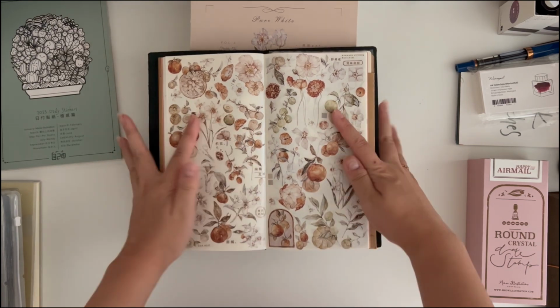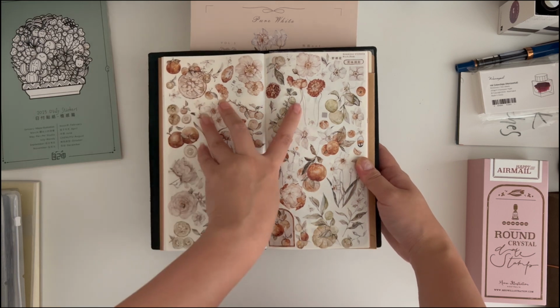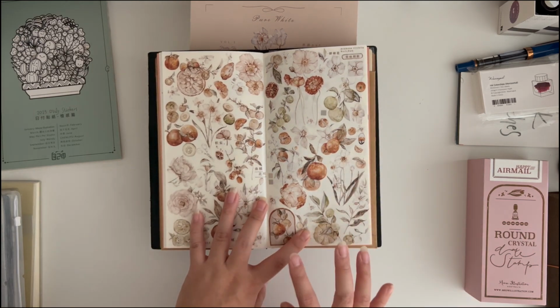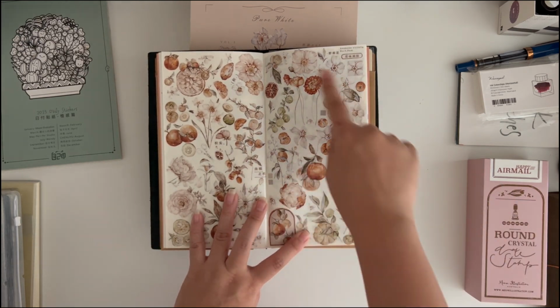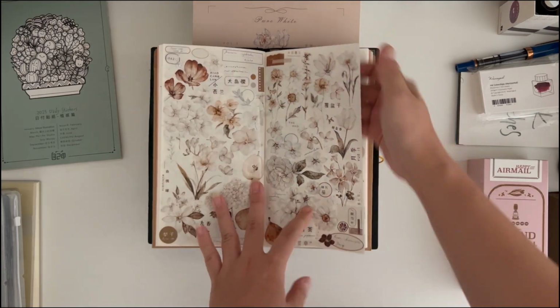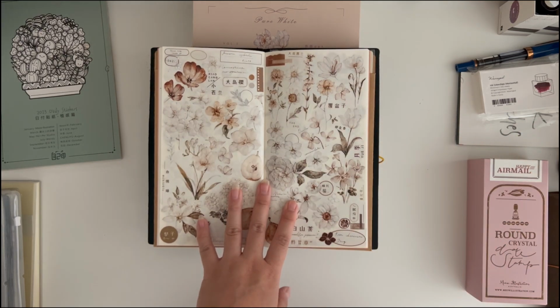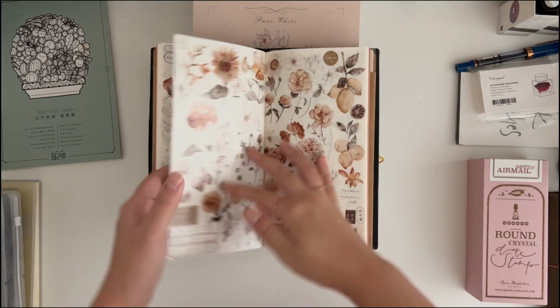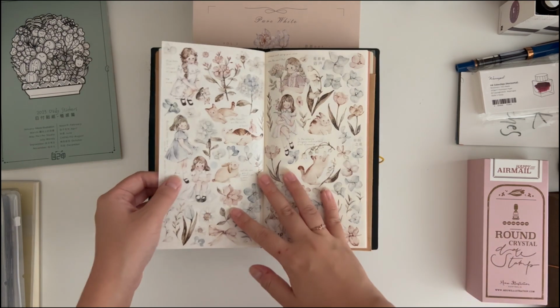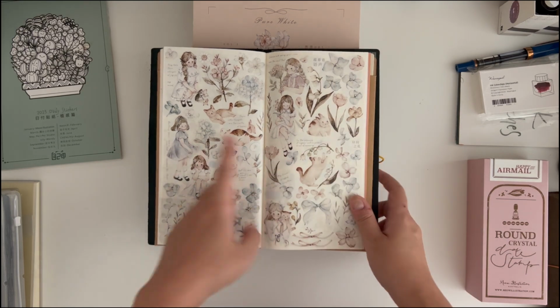This whole page is the whole look. So lots of orange and warm and green, kind of like fruits and flowers. Lots of really white flowers. I really like this one as well. This one and this one are from the same tape. It's the warm tape, which is really nice as well. And they also have this one with very cute girls and bunnies and stuff.